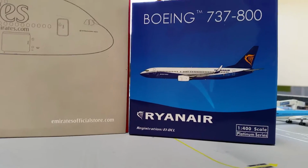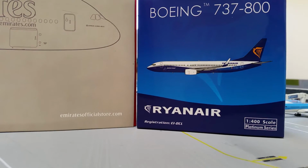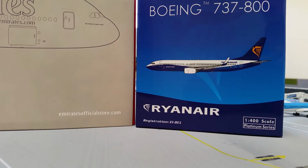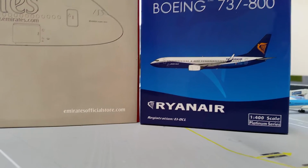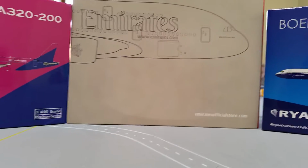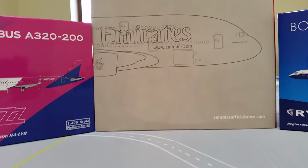But yeah, we haven't had this one yet. Like I said, I don't know if it was in the previous, because it might be DCL, EIDCL sort of rings a bell, I think, in terms of registration. So it could be, but I'm not 100% sure. Okay, so they're the most recent releases.